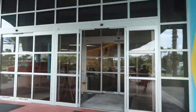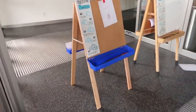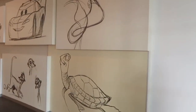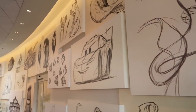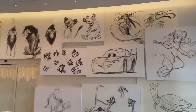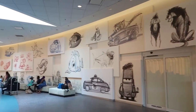We take a step inside now. As soon as you come in, you got some easels here. How to draw Nemo. As you walk into the hotel, you get tons of magnificent concept art for some of your favorite characters throughout Disney films. Very cool to see.